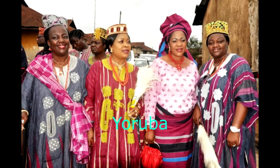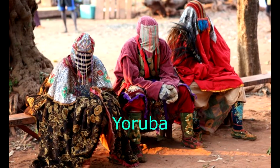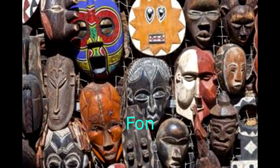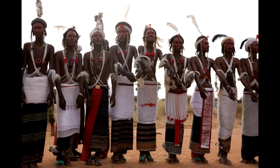You have the Yoruba people, who a lot of people would associate with Nigeria, but there are also Yoruba people in Benin Republic. You have the Fon, which make up about 39 to 40% of the population. You have the Aja, which make up 15%. You also have the Fulani. They're a nomadic tribe in Africa. You find them all over Africa.